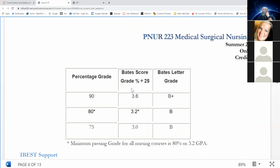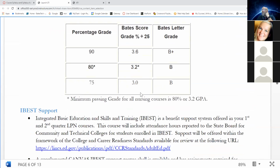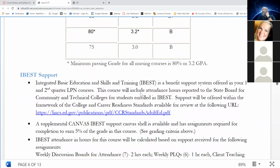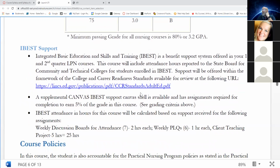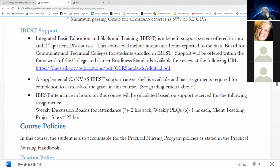So then we got the grade breakdown. Okay, so 80% is the goal percentage grade that comes out to 3.2, which is a B. The iBest, which is Amanda. She is the best.